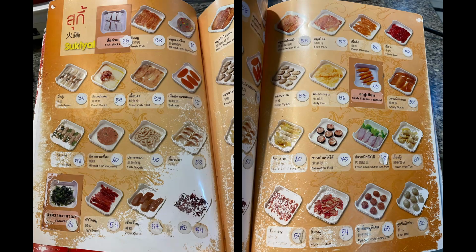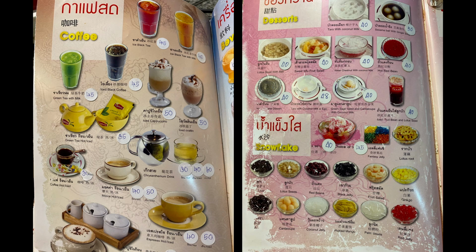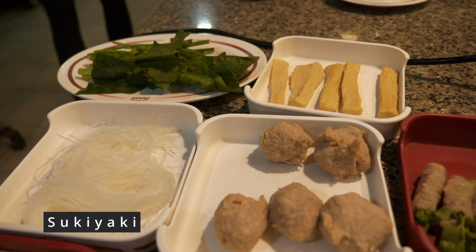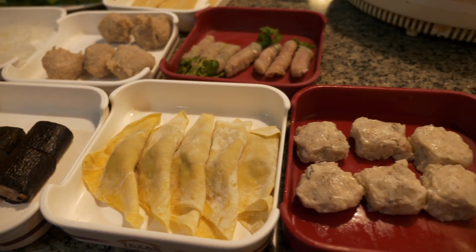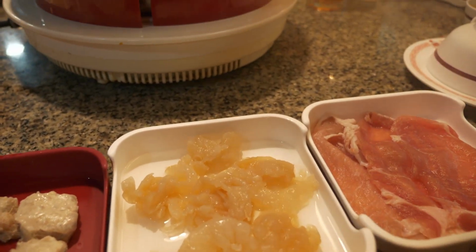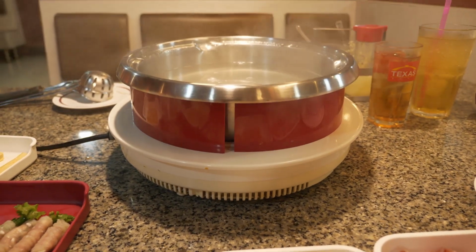Texas Suki. It opens from 11 a.m. to 9 p.m. every day. This restaurant has a parking space inside the building and accepts credit cards. There is a toilet available for the customers and a playground for the kids. There are so many tables and meeting rooms available for the VIP customers. The menu varies from Chinese to Thai dishes, side dishes, and desserts.